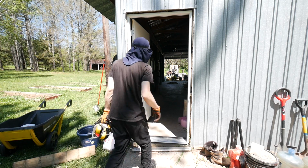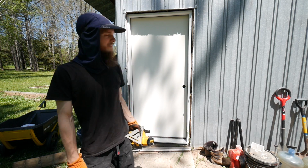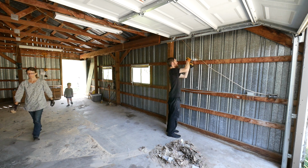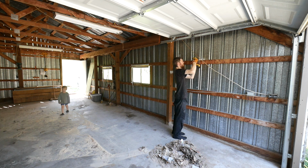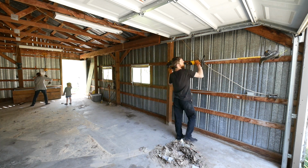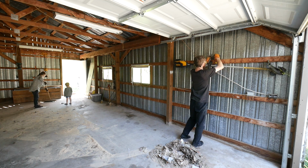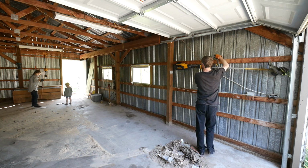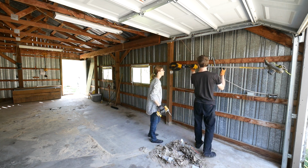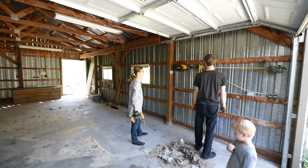The door's on. It's not perfect, but it works. Let me just see how that works. Good. It's not bad.